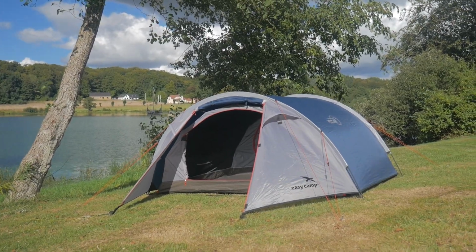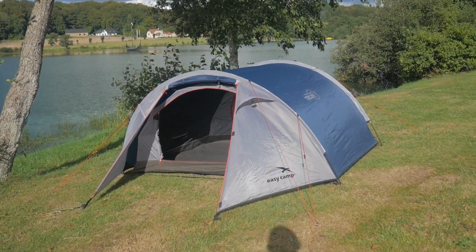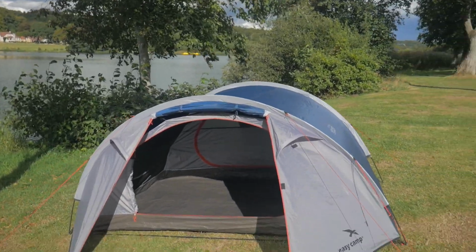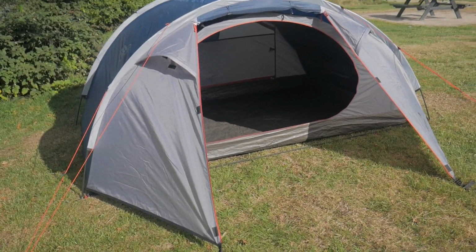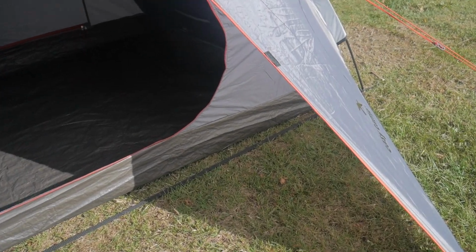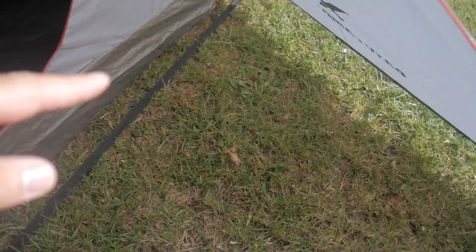Right, well, here's one of the new Go Range tents, the compact Vega 300 compact. Remember, you can have it attached to your bike or backpack as well. You see with the doors open here. So it's an ideal little backpacking tent. Not going to break the bank. You've got a little shelter at the front here, ideal for maybe storing your boots there.